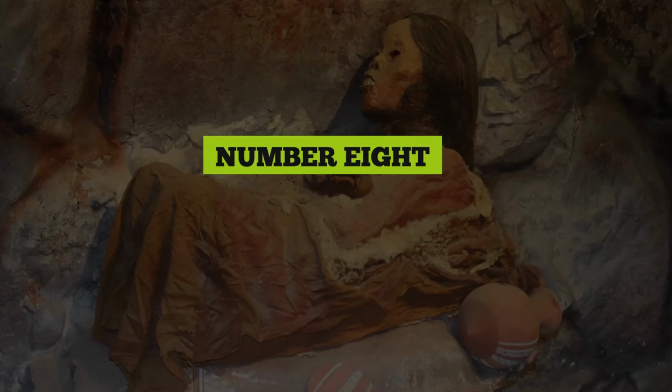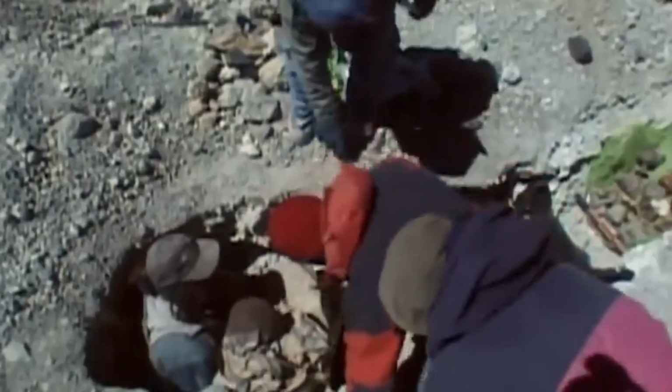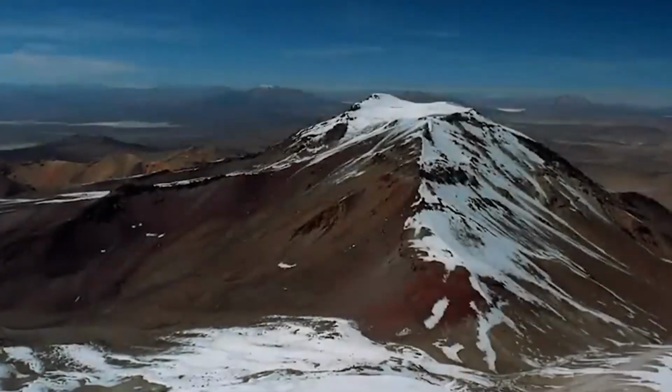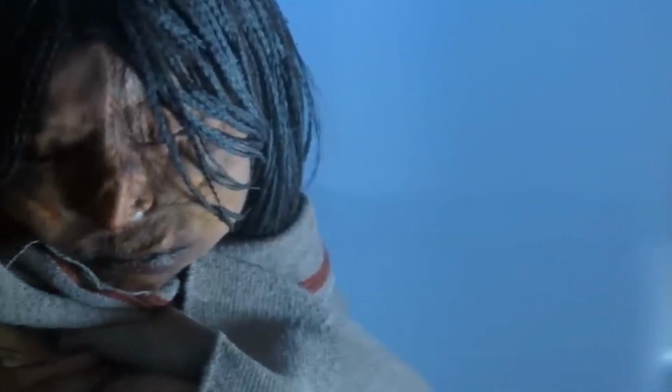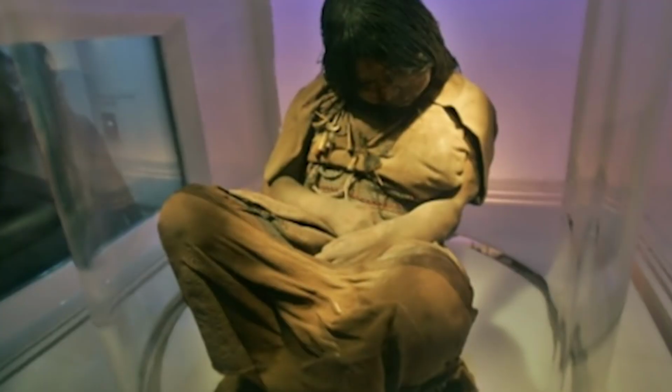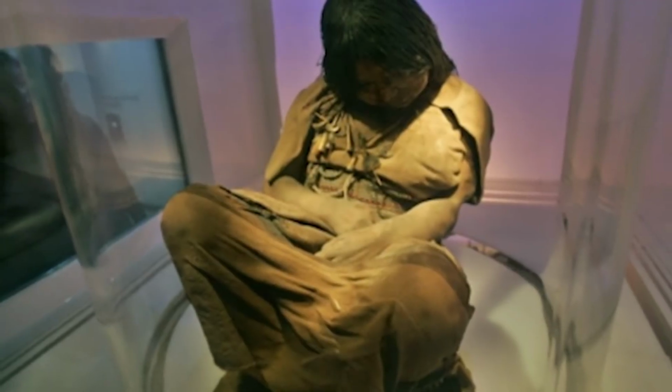Number 8. Maiden. The finding of the perfectly preserved Maiden, an Incan mummy found near a volcano in Argentina, gives us a special peek into ancient civilizations and how they lived. This discovery helps us learn a lot about the Incas and their way of life. The Maiden's body was amazingly well preserved by the tough conditions of the high-altitude place where she was found. It shows how much the Incas respected their dead.